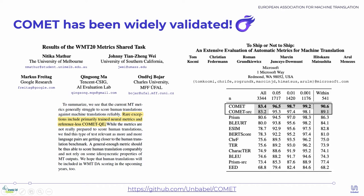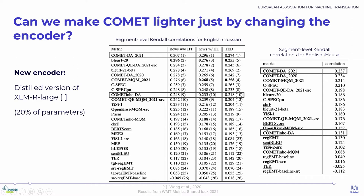So what we thought was, okay, since the encoder is the biggest part of our models, can we make COMET lighter just by changing the encoder? Let's try the same training method, but using an encoder that is much lighter than XLM-R large. And so we did. We tried it in last year's shared task. One of the submissions was Cometinho, the first version that we tried. Instead of using XLM-R large, we used a distilled version of it, introduced by Wang in 2020, which only accounts for 20% of the parameters. So we already had a good reduction here.